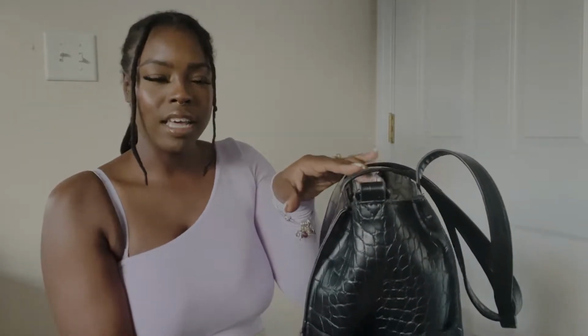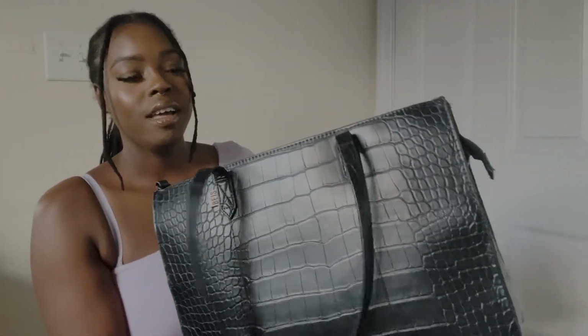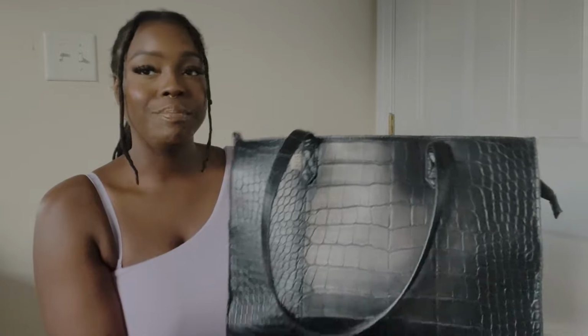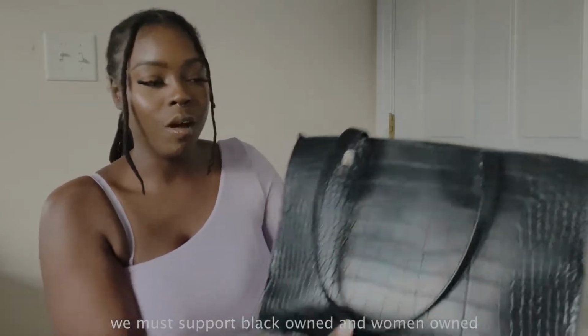So this bag retails for about $128, I believe, or less than that. I can't remember. Like I said, I have the videos posted if you guys want to check those out. It's Beis, B-E-I-S, Beis Tote. It is a woman-owned brand, so we must support those, women and Black-owned, all day.